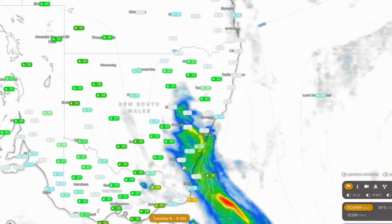This is a very messy looking system with a lot of low pressure systems actually embedded within it, and it does not look like a fully fledged tropical low at this time. I'll just flick those wind observations off. But yeah, that is a quick look at ex-tropical cyclone Kirrily. Quite a lot of rainfall is expected, and she'll also bring temperatures quite substantially higher than average, especially on the forward side of the system.